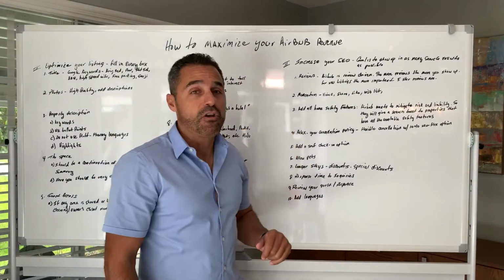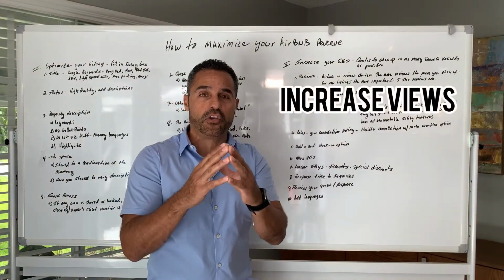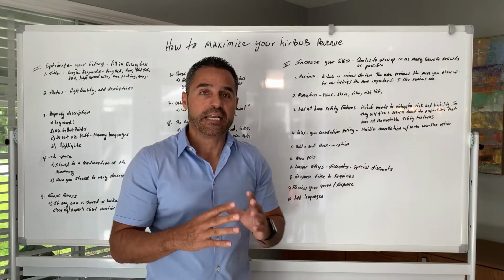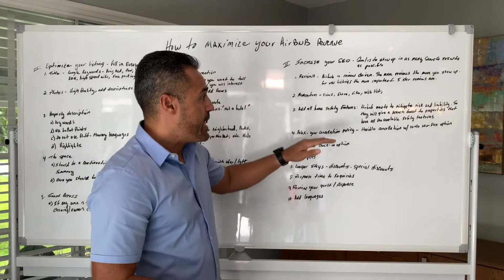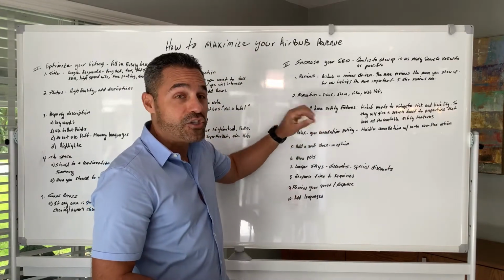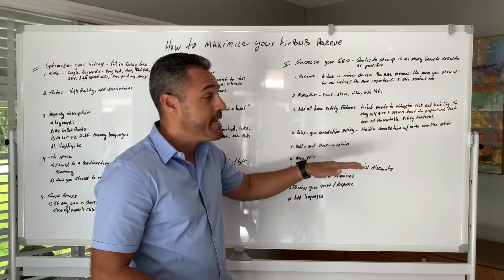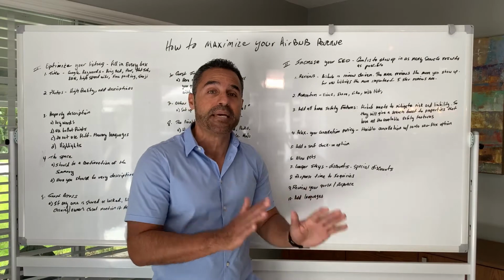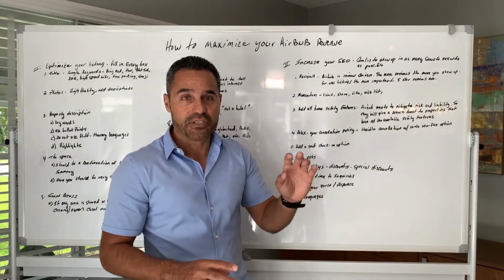The third thing we're going to talk about is how to increase your views through Airbnb, meaning Airbnb pushing your views. And this is one of the most important parts that a lot of people miss: adding or checking off all the safety features. Airbnb, just like any other business, wants to mitigate liability. So they give you the option of safety features.